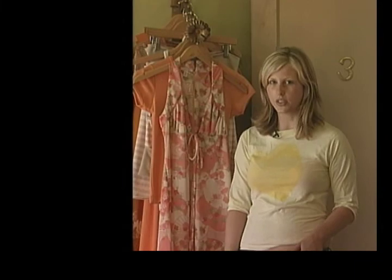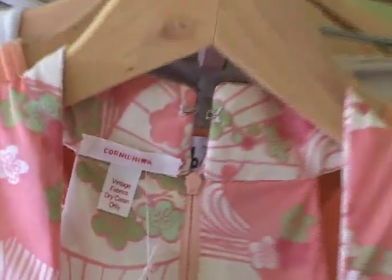On every rack, we try and intermix a little bit of new and a little bit of vintage together to give it that closet feel. We usually try to feature 2 to 3 different designers. This first piece here is by Kornichiwa. What she does is she travels around to different countries and she makes new clothing out of vintage fabrics.